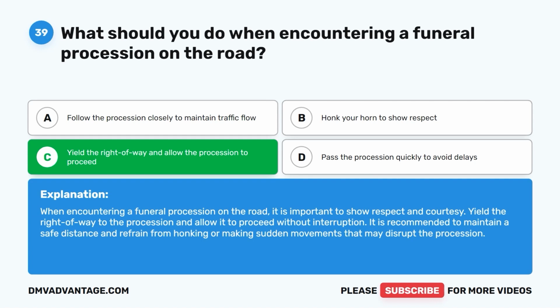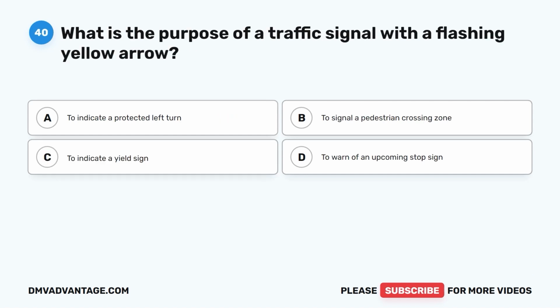When encountering a funeral procession on the road, it is important to show respect and courtesy. Yield the right-of-way to the procession and allow it to proceed without interruption. It is recommended to maintain a safe distance and refrain from honking or making sudden movements that may disrupt the procession. Question 40. What is the purpose of a traffic signal with a flashing yellow arrow?